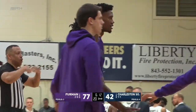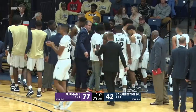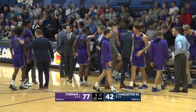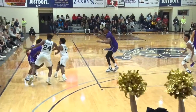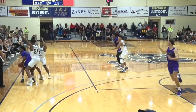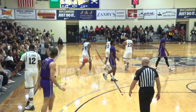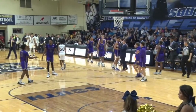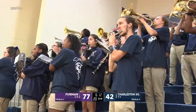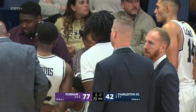There's going to be a timeout called by Furman, a smart one called by the Paladins. You see Dontrell Schuler. That's exactly what I was just about to say. Dontrell Schuler there in that polo. Here's another look at that good trap from the Bucks. Very close to the sideline, but not the timeout called, and a veteran play there to call the timeout, just to turn around and take the time from Alex Sunner. Smart. 77-42.